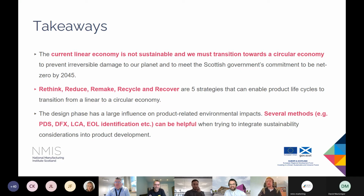Yeah, hopefully the audience is still with us. It's been quite a long session, but just to cover a quick 3 takeaways from each of the 3 topics today. So the first one being the linear economy model is not sustainable, and we must transition towards a circular economy to prevent irreversible damage to our planet and to meet the Scottish Government's commitment to be net zero by 2045. Rethink, reduce, remake, recycle and recover are 5R strategies that can enable product life cycles to transition from a linear to a circular economy.